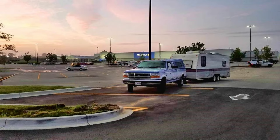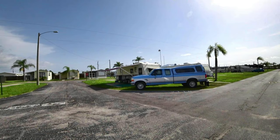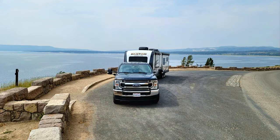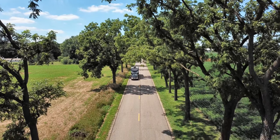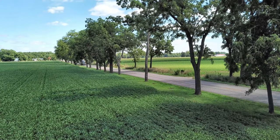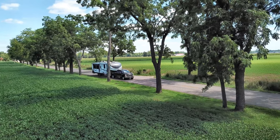Why don't you guys put that in the comments? What do you guys think we should do? We could go with an older truck, like a half ton or three quarter ton, and an older trailer, something as small as, let's say, 24 foot, and as big as 30 foot. Or we could go with something new. We could go with something bigger and newer, like what we had before, a new F-350 with a new fifth wheel, or a new travel trailer. But let us know what you think.